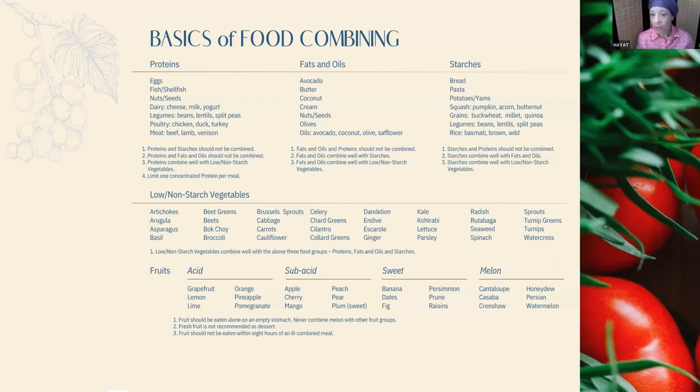Does that mean that you can't have your pasta? No, you can have your pasta, but instead of having pasta with what they call a meat gravy with your ground up tomato sauce with the ground up meat, you can have it with something like broccoli rabe sauteed in garlic and olive oil.